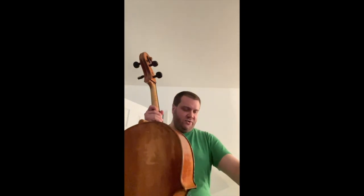We're starting off with this garbage bag, thanks to a tip of a friend of mine. And the cello. Well, let's see. I actually don't know which is the best orientation for it. I'm gonna try putting it atop the instrument.